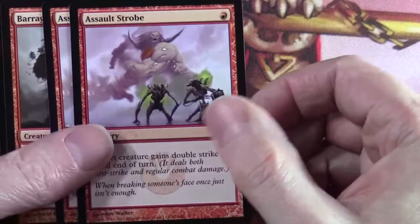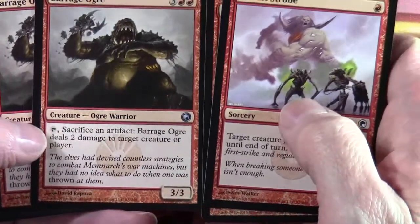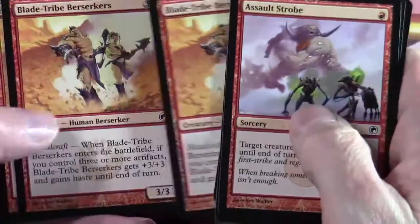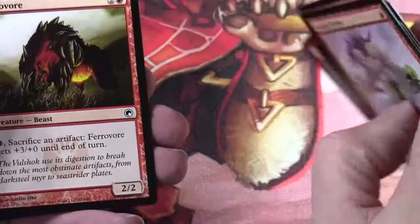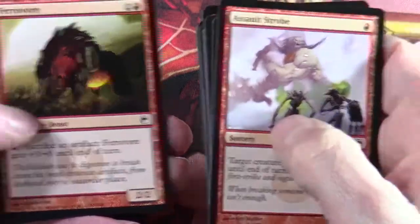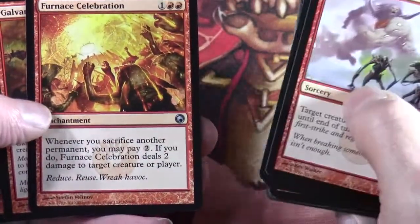Okay, moving on to our reds now, just to get a feel for the set. Okay, Assault Strike gives something double strike until end of turn. Barrage Ogre. So of course in red we're seeing very much direct damage, and also another Metalcraft in this colour as well. You can see many cards having damage attached to them, also variations on fire breathing, again with a synergy going on, something that relies on the presence of artifacts.